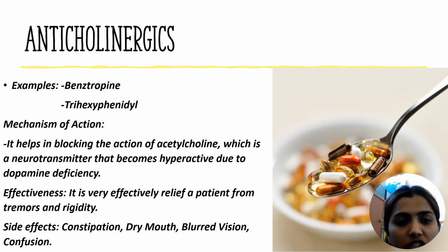And we have another medication class called anticholinergics. The examples are benztropine and trihexyphenidyl. The mechanism of action of this medication is that it helps in blocking the action of acetylcholine, which is a neurotransmitter that becomes hyperactive due to dopamine deficiency. Its effectiveness is that it helps relieve a patient from tremors and rigidity. Side effects are constipation, dry mouth, blurred vision, and confusion.